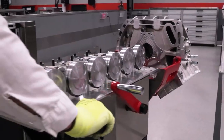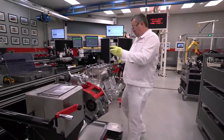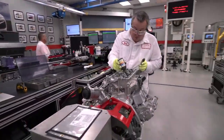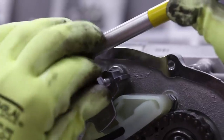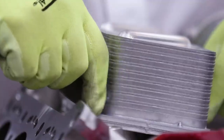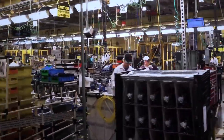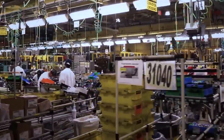Each NSX engine is hand-built by a master craftsman. Our engines are built in a single zone. It takes roughly 5 hours to build an NSX engine. There's 547 fasteners in this engine. Each one is started by hand. One master builder basically performs what 150 people do on our typical high volume assembly lines.